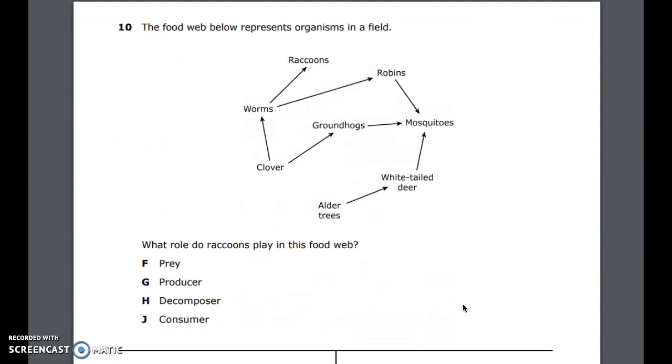Number 10. The food web below represents organisms in a field. Alder trees, white-tailed deer, mosquitoes, robins, groundhogs, clover, worms, raccoons. What role do raccoons play in this food web? Prey, producer, decomposer, consumer.